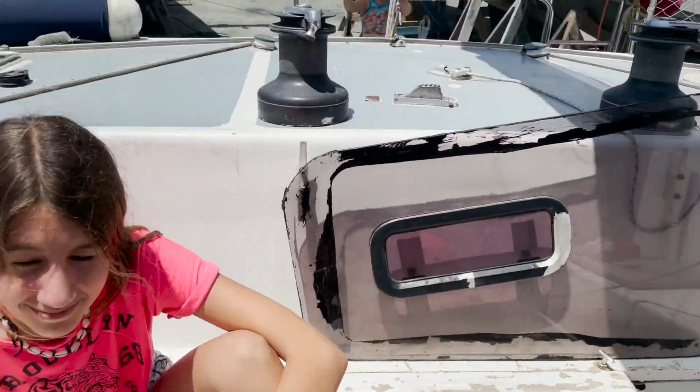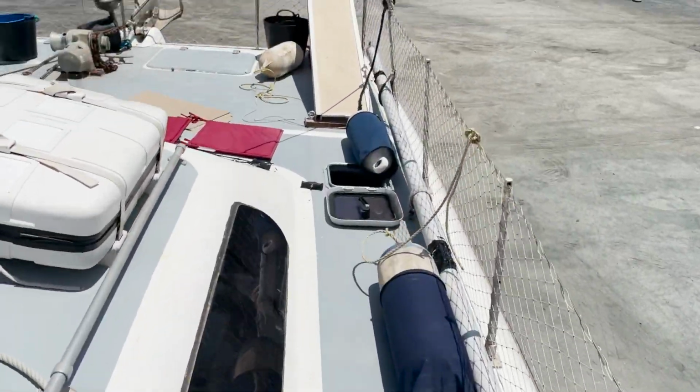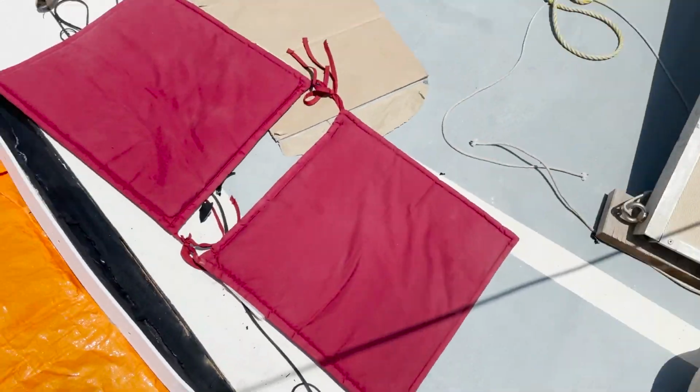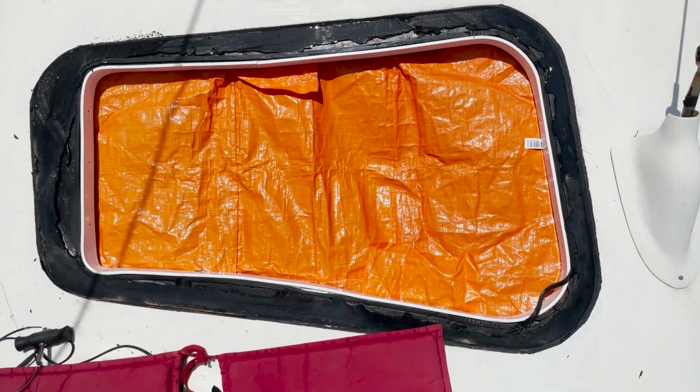And we've just taped up the window in there. I'll show you from the outside. So that it doesn't get fiberglass or anything in there. There's the cheese wire we used to get it off. It's a bit tricky actually. Bloody hell, the deck is so hot, it's burning my feet. So yeah, that's the window taped up.